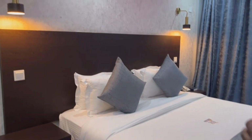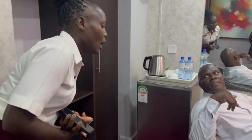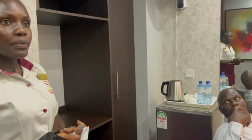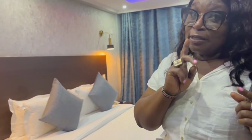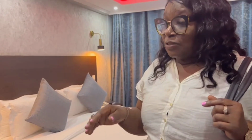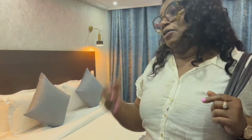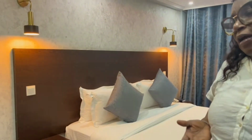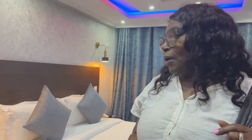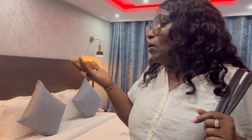So is this a three star or four star? Which one, this one? A two-star. Wow, this is amazing for a two-star. So you see how Sarova, I told you Sarova is not four stars. I put them down to three, but the longer I stay there, they're like a two-star. Look at the aesthetic in here. It's different because this is a new place, so they have more modern amenities than Sarova. But still, they grade themselves as two, and Sarova wants to have four on the list.